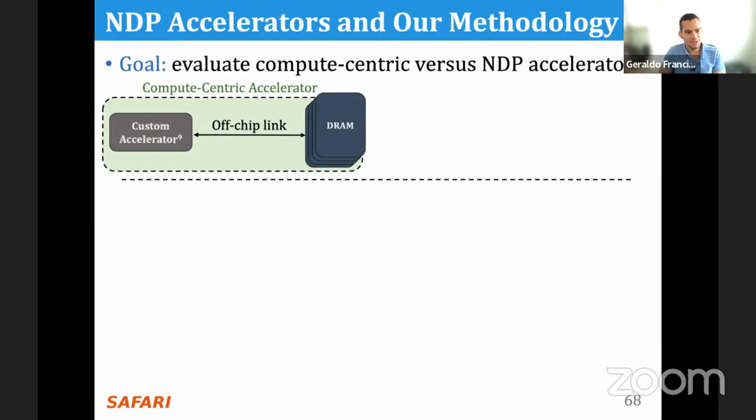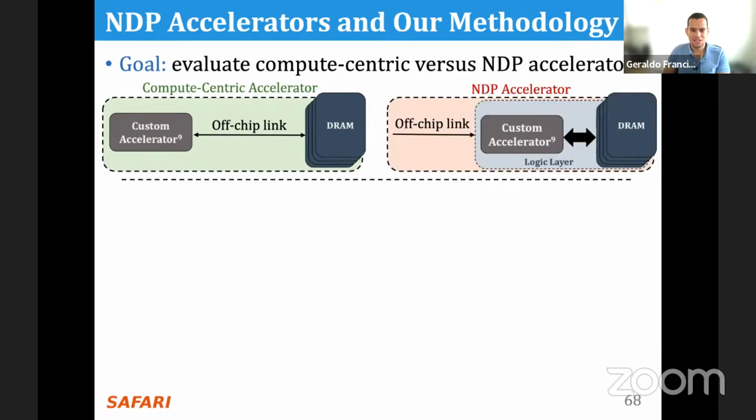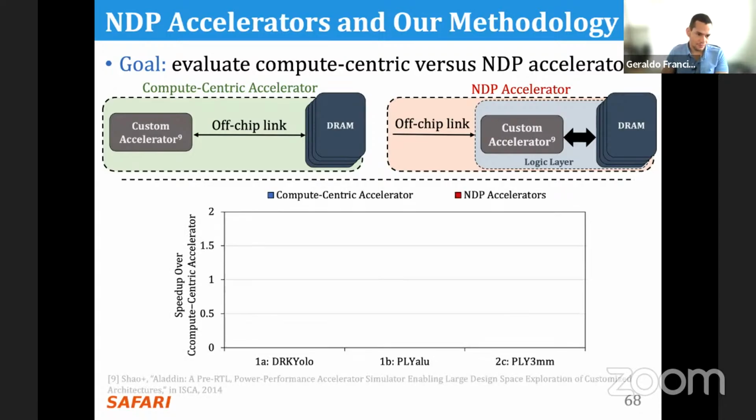And then we design a compute-centric accelerator, where the custom accelerator accesses main memory through off-chip links, similar to traditional host CPU systems, and an NDP accelerator, where the custom accelerator accesses the memory device, or the DRAM device, internally from within a 3D-stacked chip, which again provides higher bandwidth and a shorter memory access latency. Then we compare the performance those 2 accelerators can provide for 3 different applications from our benchmark suite.